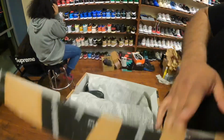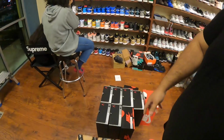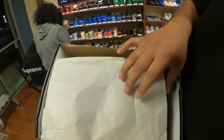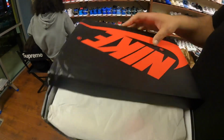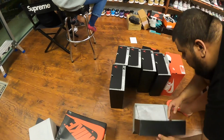Got some Jordan 1 SB. Paid $100 for these. Sell them for $280 all day. And we got the Biohack, size 14. Paid $210. Sell them for $310. These are all Carmines.